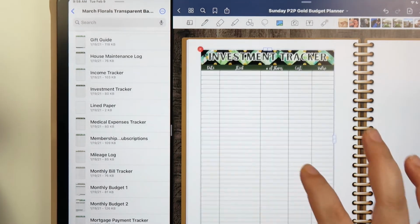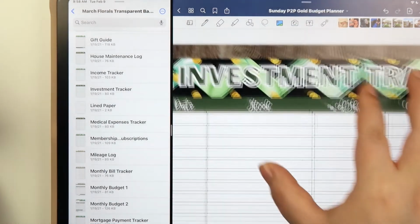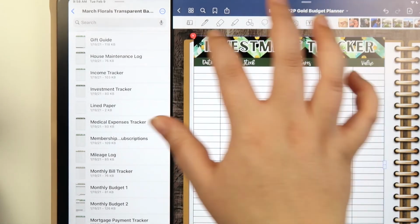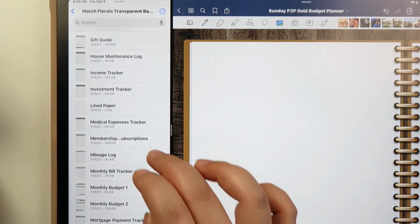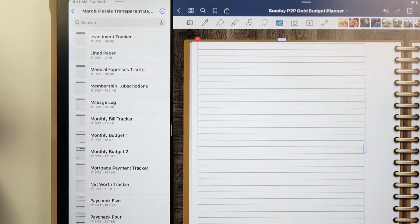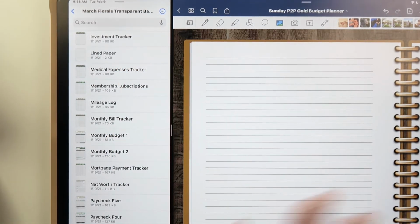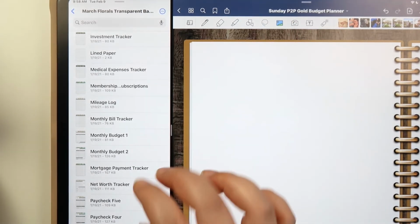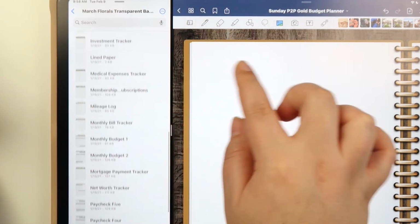And then there's an income tracker, an investment tracker, so tracking your stocks or retirement, whatever it may be. So you can see here I have the different stock, the number of shares, the cost, the value, all of that. And then there's a lined paper, like I said, so if you want to create some lined paper and put different flags and script stickers in there and make it cute, you can definitely do that.